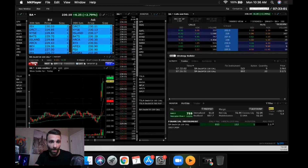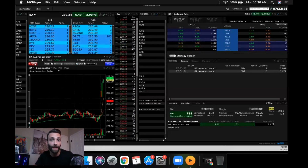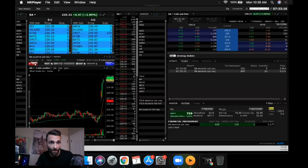Next candle opens. Want to see buyers step in very quick. They are right now. New high of day, 230.67. Can it get through that? And if so, can it get to 231? And how does it react at the whole number? There was some size at 230.50. Can it get through it?